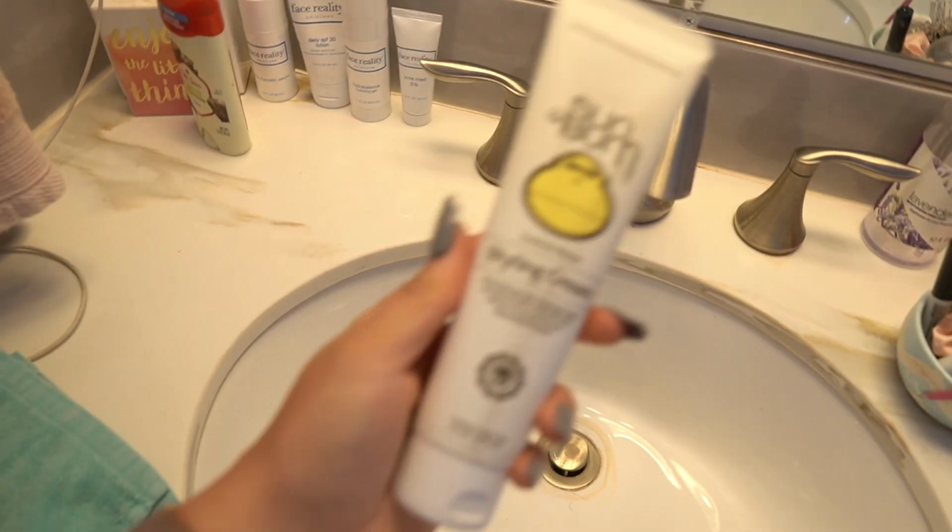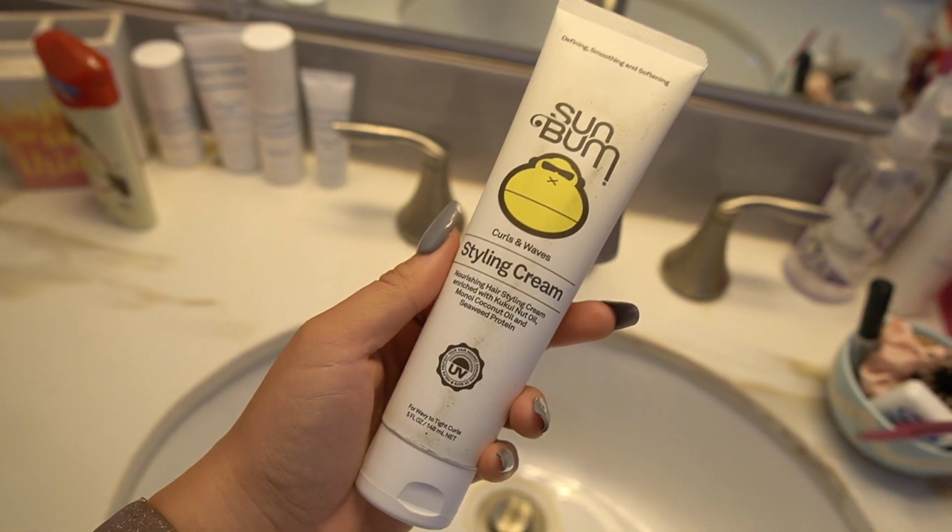Good morning. It is the next day. It is Monday, and I wanted to show you the other hair products that I used this morning because I wash my hair on Monday mornings, and since it was wet, I decided to use the Sun Bum styling cream, and I'm very pleased with this. Like, yo, hello. I don't even really have to scrunch my hair. It just stays like that.